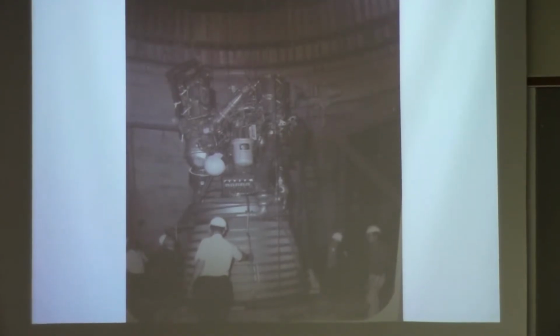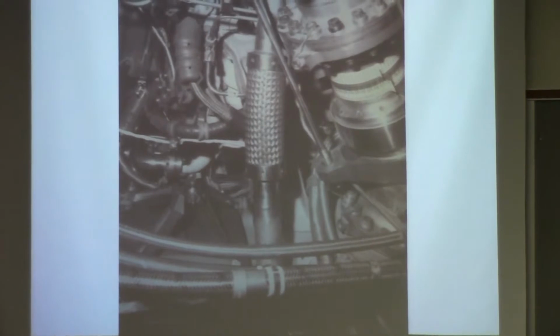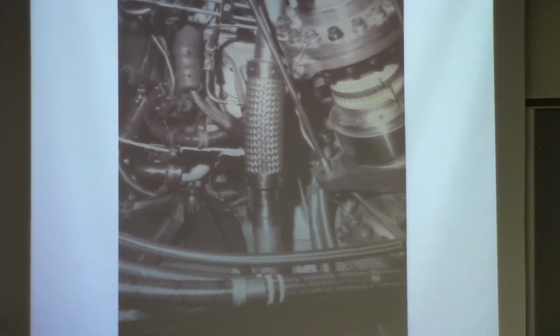And I'm going to show you some pictures later on how we worked on the engines. This is kind of the plumbing. This big line in the middle here is 3,000 pounds per square inch liquid hydrogen at minus 425 degrees. So there's a lot of hydrogen going through that line. A lot of it.